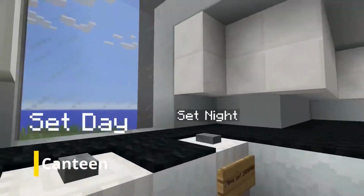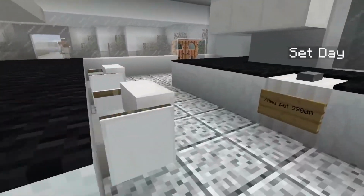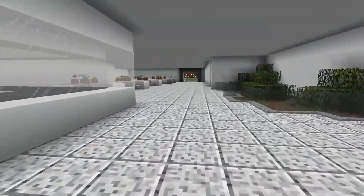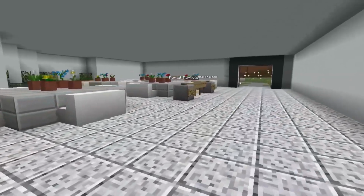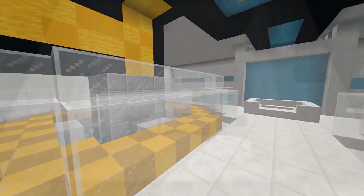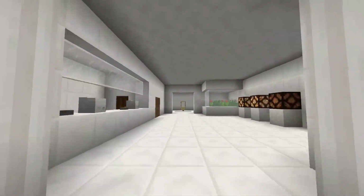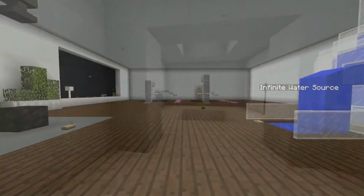The canteen is one of the aspects that come with the hotel. Here, visitors can have breakfast, lunch and dinner, and even see inside of the kitchen. The reactor is one of our sources of power, but it is the most effective one. The hotel is a beautiful place for our visitors to stay. It is connected to the canteen and fitness center.